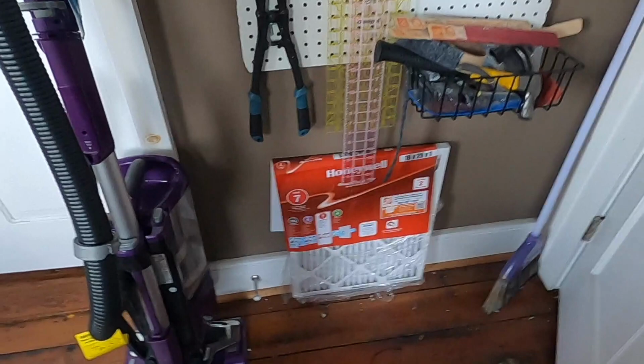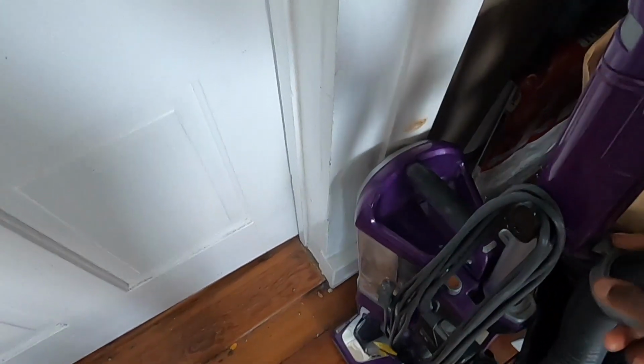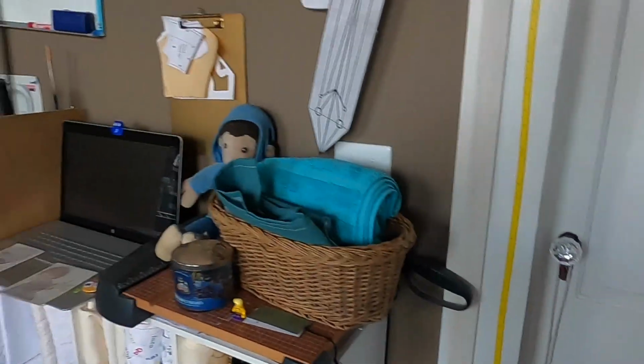And a filter for the air conditioning unit. And the vacuum cleaner. We had to get a new vacuum cleaner because the old one, I'm fairly sure, died because of all the foam that was in it. So hopefully this one holds up better. Another gift from my mom. All right, that's it.